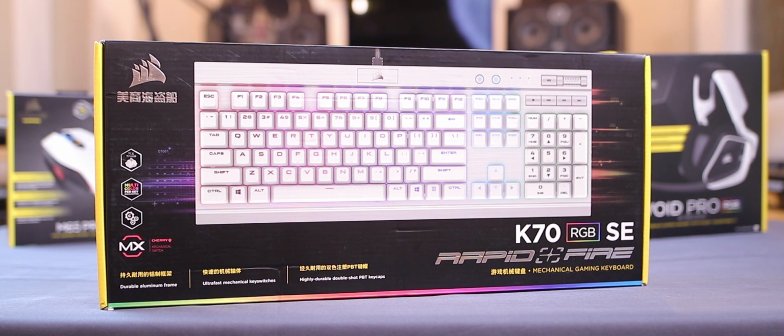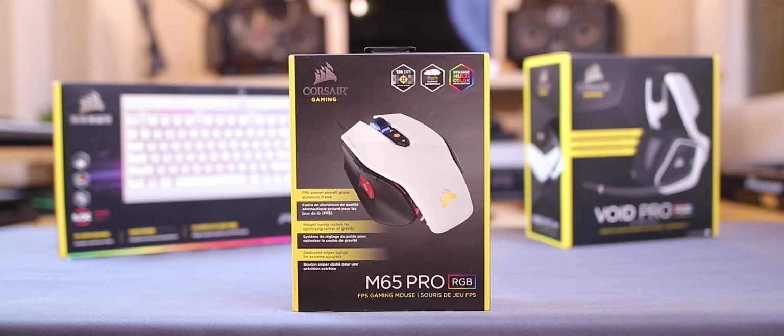For the mouse and keyboard, we're using the elusive white Corsair K70 RGB SE Rapid Fire mechanical keyboard with Cherry MX Speed switches, which feature a blistering fast 1.2mm actuation, and a white Corsair M65 Pro RGB FPS gaming mouse with a 12,000 DPI optical sensor and tunable weights. These two peripherals are top-notch in terms of quality and performance, and they're great value for money.